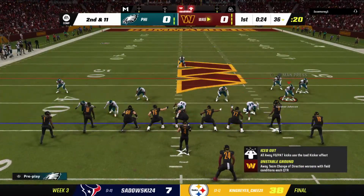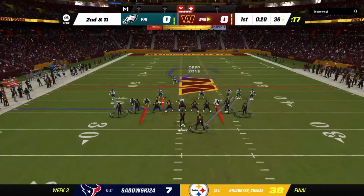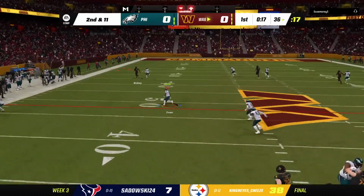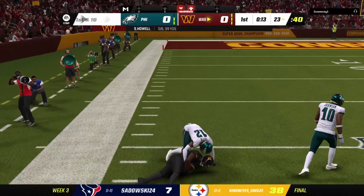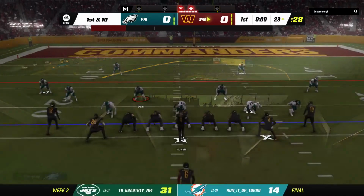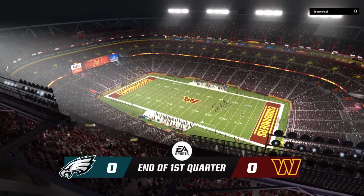So after the loss of a yard, they'll look to push forward here on 2nd down and 11. Off play action. It's Howell. Airing it out, looking for Ridley. Well, this is taken in. It's complete. And he'll be brought down at about the 23-yard line. We're scoreless after 1.